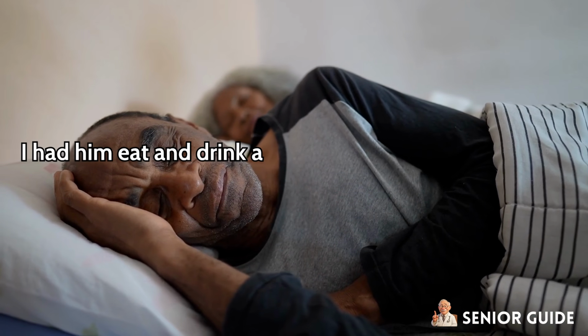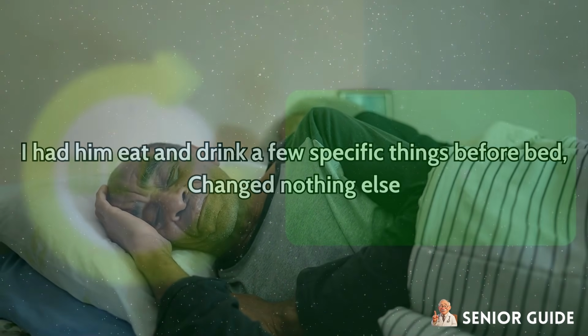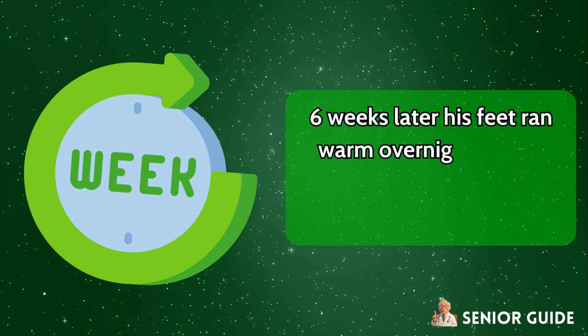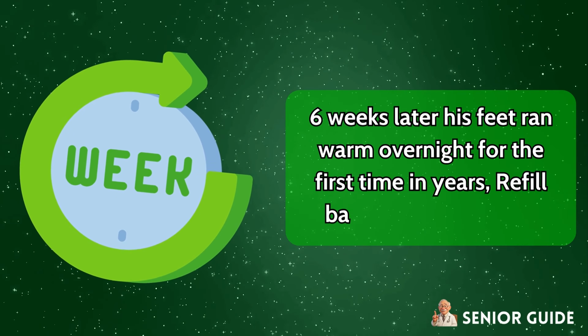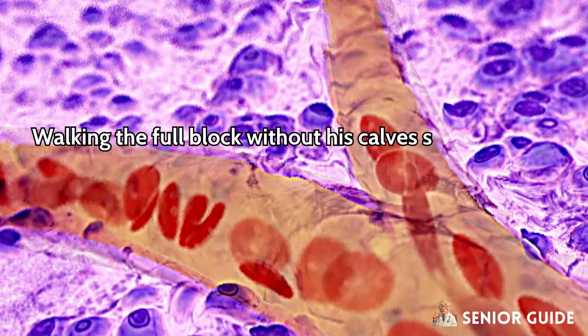I had him eat and drink a few specific things before bed, changed nothing else. 6 weeks later, his feet ran warm overnight for the first time in years. Refill back under 3 seconds, walking the full block without his calves seizing.